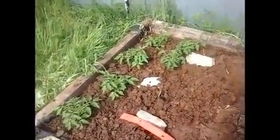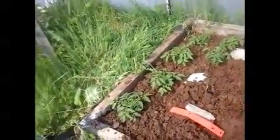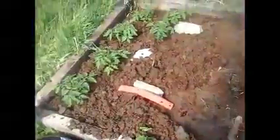I found many bugs, some slugs, something that looks like a black earwig, and other stuff too. And this thing too. Whatever it is, a white grub. It's disgusting. So maybe I'll leave planting the rest to see how they get on. I don't know. I'm going to go research these things first.